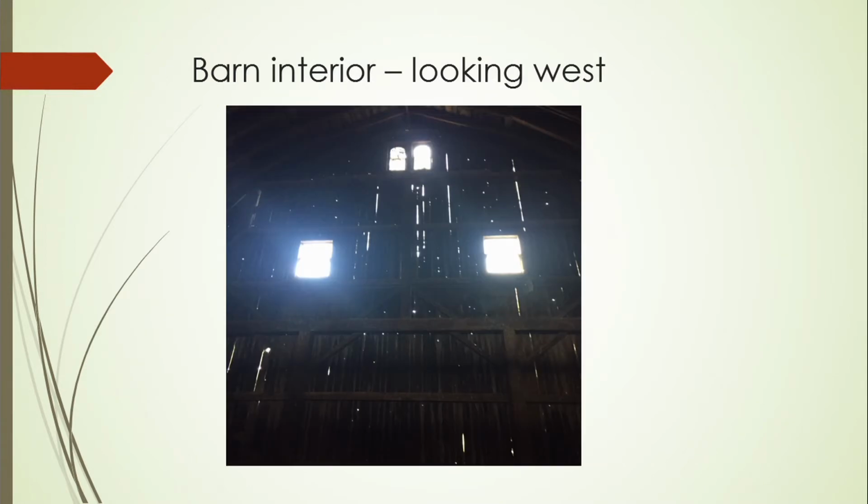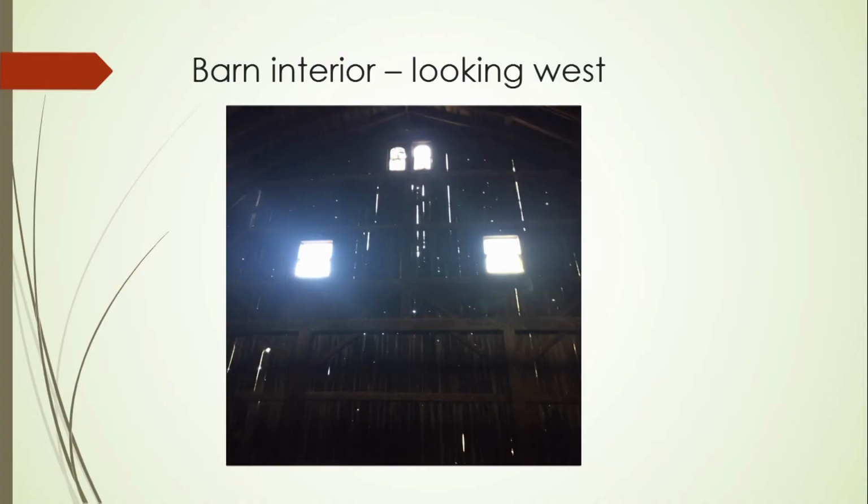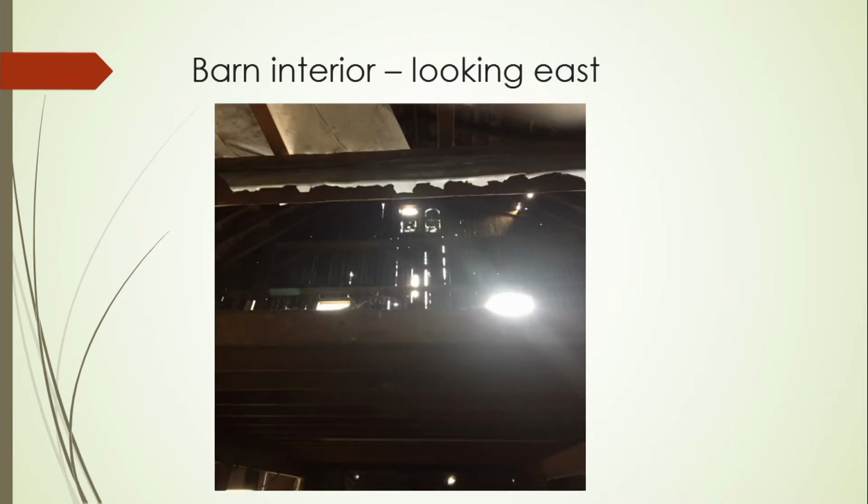This is looking inside the building. You can see as much of the outdoors as you can of the indoors. It's part of what would need to be some significant restoration if it was to be saved. The posts and the beams look to be in good condition, but obviously the exterior needs some work. Again, you kind of look into the other side. It's a little hard to see without the light.